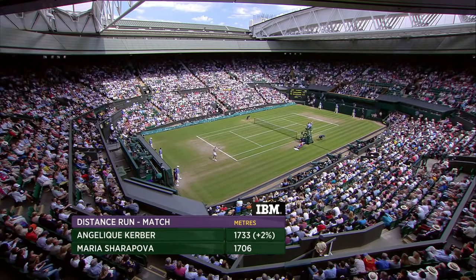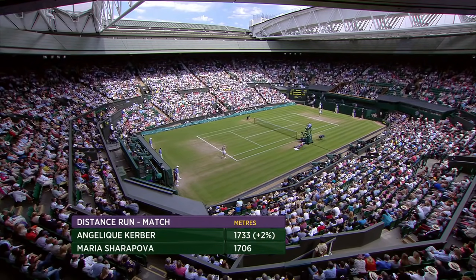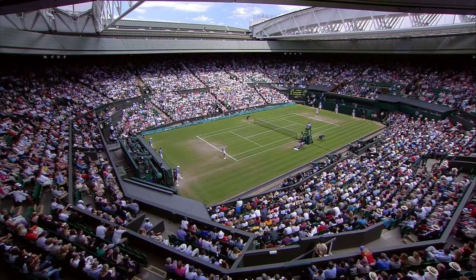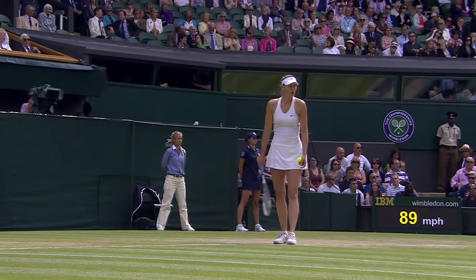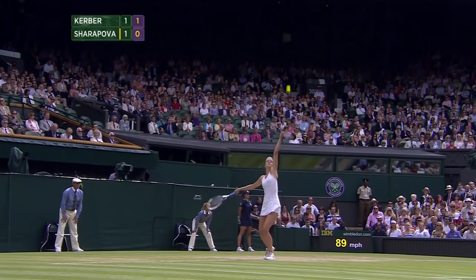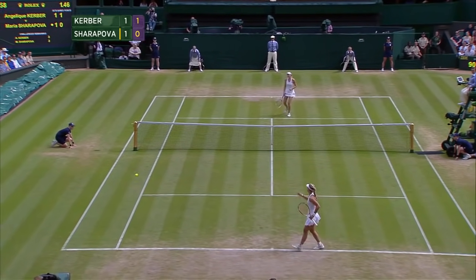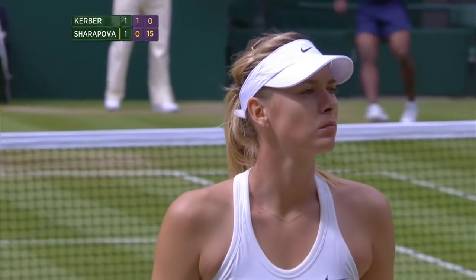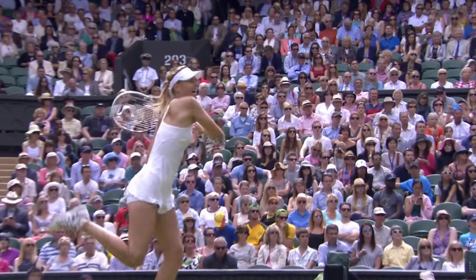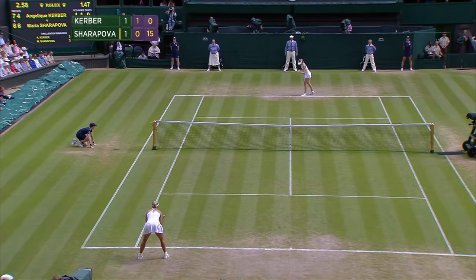So it's been an athletic encounter. These are the distances run by both players. That's more even than I thought. Yeah, I thought it would have been Kerber who would be scrambling much more than Sharapova. But not so far. Well, Sharapova has been extremely successful in this match when she has moved forward. Not always the most confident volleyer, but she's come in on some great approaches so far today.